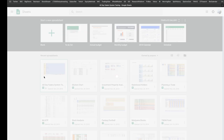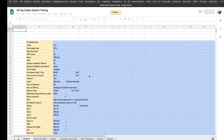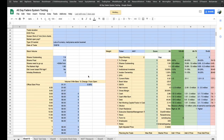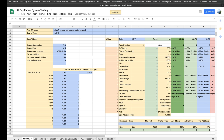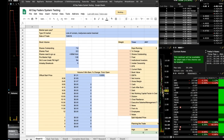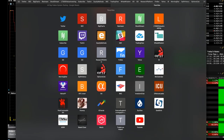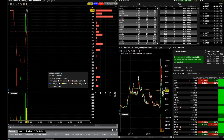All right, so this is the spreadsheet that I use. You'll have to build your own. All right, so that's ready. We'll actually use this whole screen. So here's why I'm looking at NBEV.